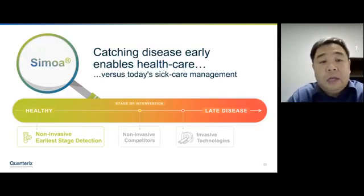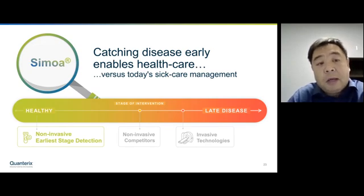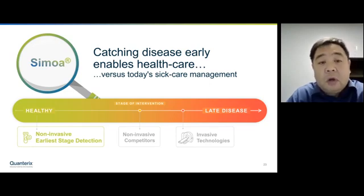So I would like to end my presentation by emphasizing that Simoa technology not only provides ultra sensitivity and great precision, but with the premium service we're providing, we're really giving our customers a high level of data with great integrity, leveraging Simoa technology. Our aim is to catch the disease early and in a non-invasive way, which will enable healthcare instead of today's sick care. If we can detect the disease earlier, treat it earlier, and even prevent it earlier, then the outcome will be much better than just developing drugs and treating the sick patient as we're doing right now.